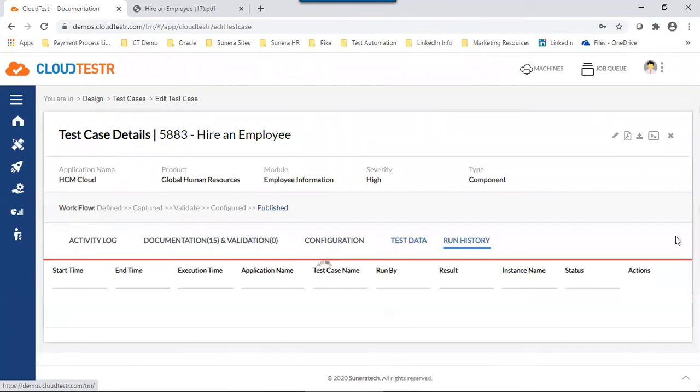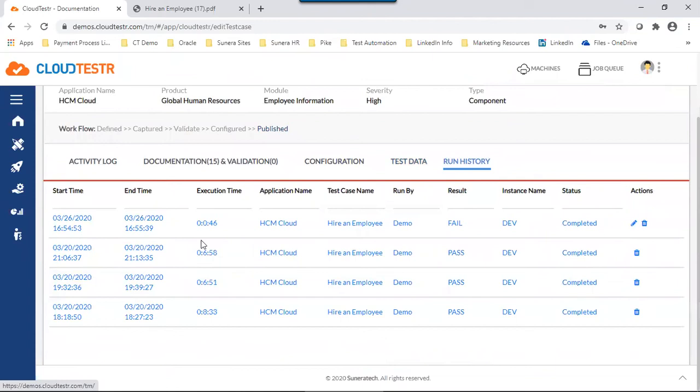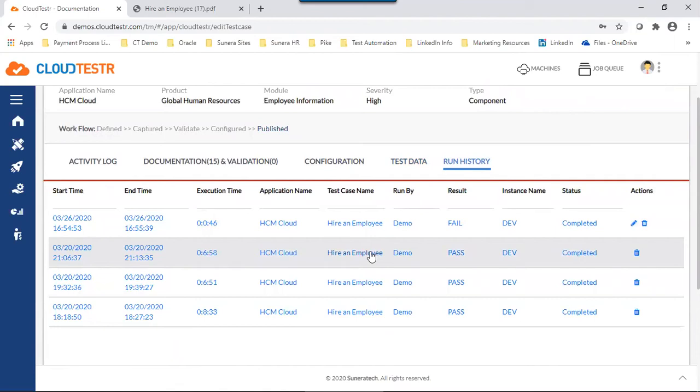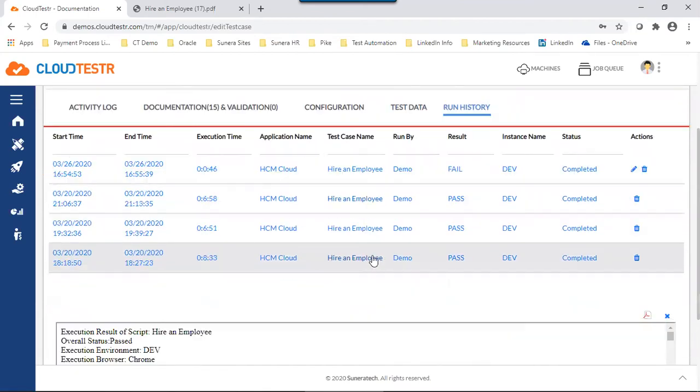And lastly, let's take a look at the run history. The run history is where you see an accounting of when the tests were run. You get a high level view. You can see pass fail rates. You can take a look at the individual test case. Okay, let's drill down a little bit.